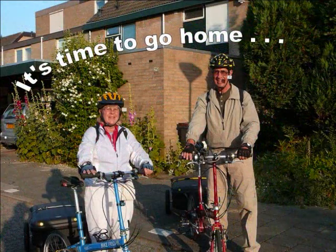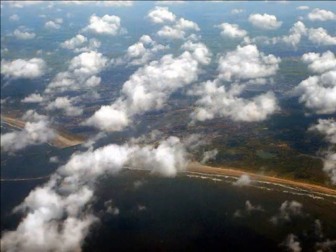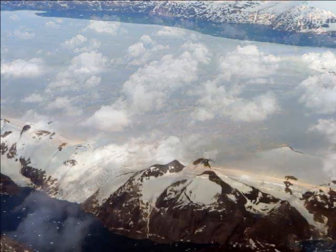After 6 weeks, it was finally time to go home. We were able to get a glimpse of Greenland's disappearing ice on the flight home.